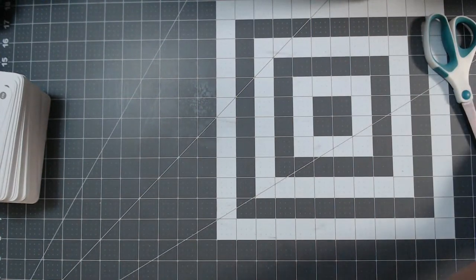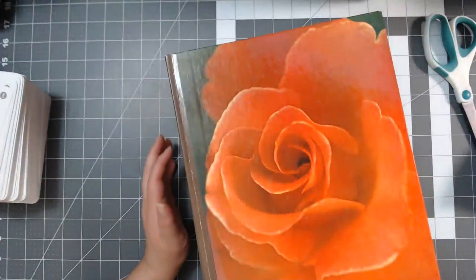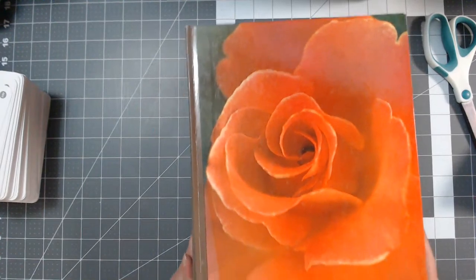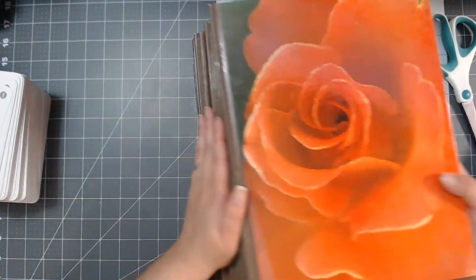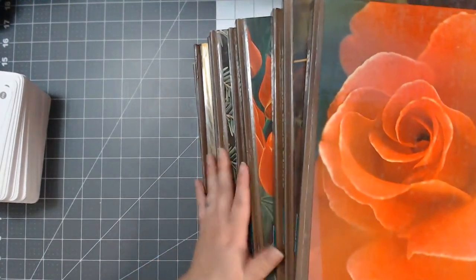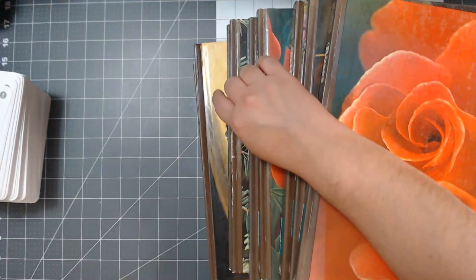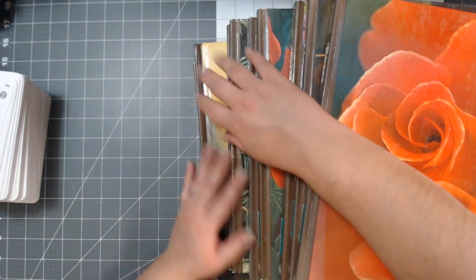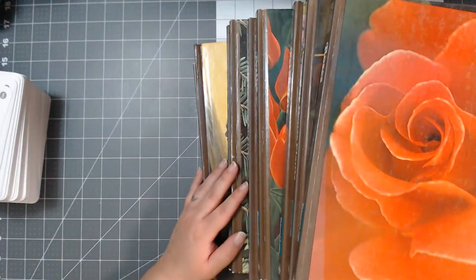Also, oh my God, you guys. I got all of these books. Okay, so let me tell you about these books. Me and these books. I love these books.